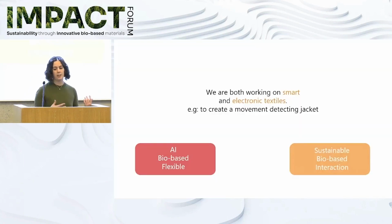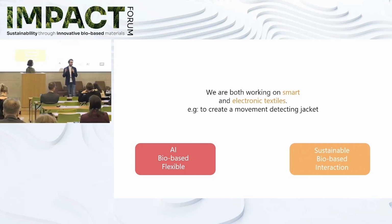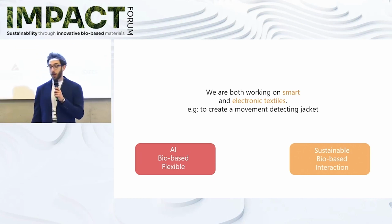So we're both working on smart and electronic textiles, meaning that we're creating textiles that can, for example, sense the touch of someone or the movement of a body or the humidity levels of a room to create different things for performance, healthcare, and sports, and many other things. But our key points are different because our research is different.